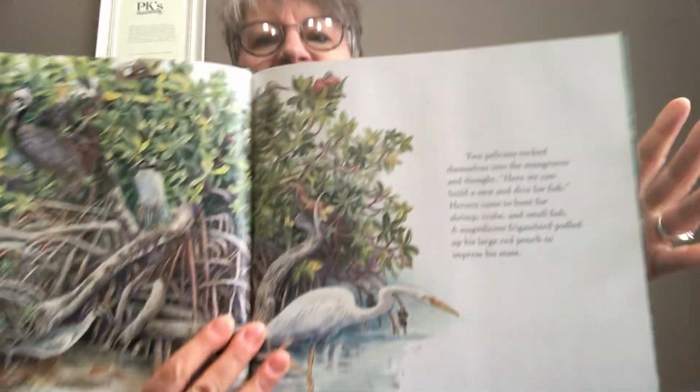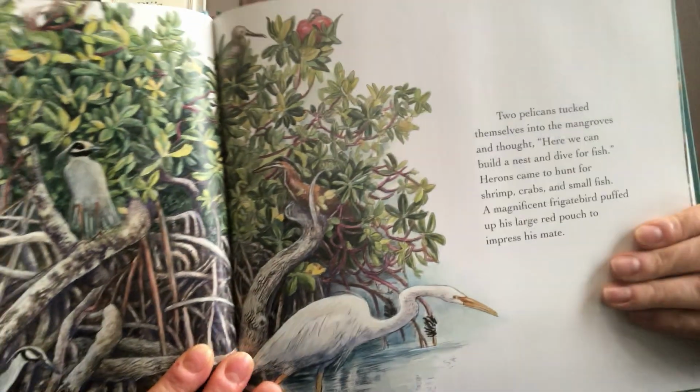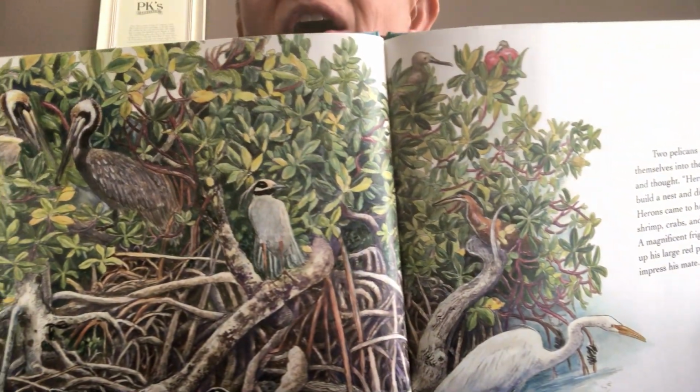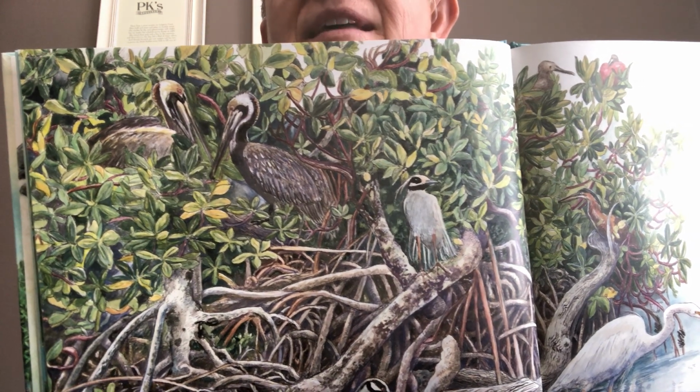Two pelicans tucked themselves into the mangroves and thought, "Here we can build a nest and dive for fish." Herons came to hunt for shrimps and crab and small fish, and a magnificent frigate bird puffed up its large red pouch to impress its mate. Here you have pelicans, all the different birds that decided to make this their home.